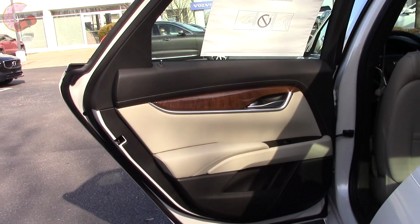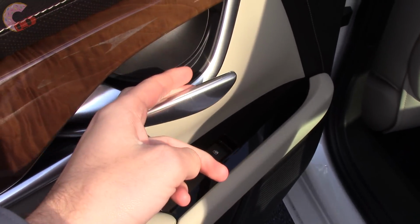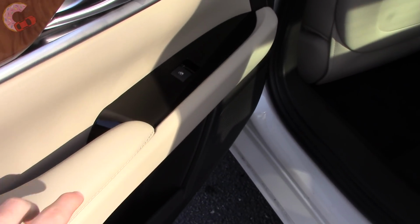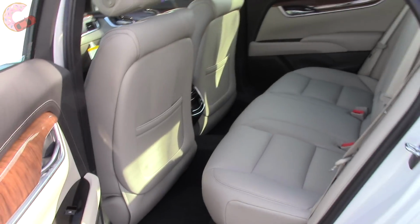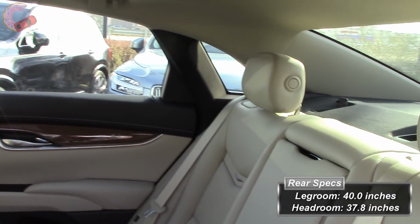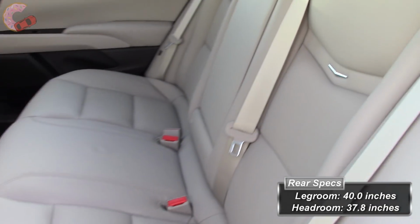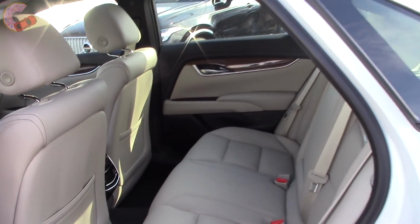As expected, material quality does follow through from the front. You've got soft leather padding all over the elbow rest, and above it is stitched soft touch plastic. Other than that, the window is auto up and down. Space definitely shouldn't be a concern, since it has 40 inches of legroom and 37.8 inches of headroom. That does make it a little smaller than the Lincoln Continental, and just about equal to Cadillac's own CT6. The seats themselves are quite comfortable.